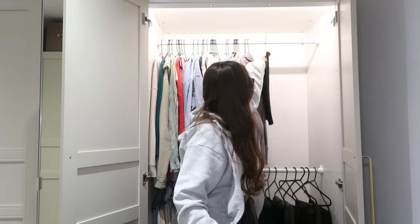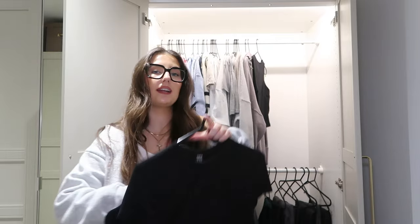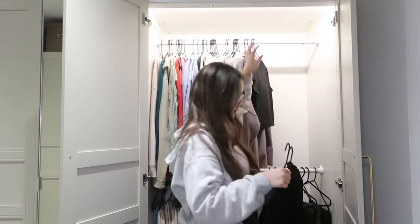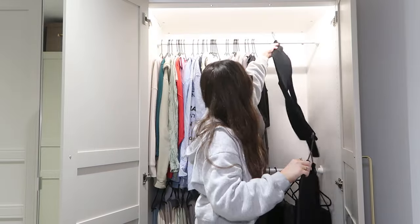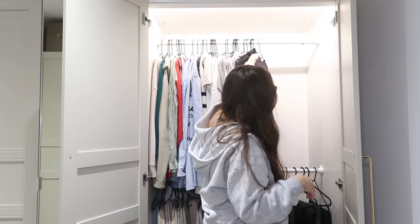Yep. Yeah. This is that other annoying Skims dupe I was on about. No. This is a nice Skims dupe that I have. Actually fits, looks really nice, so yes. This is cashmere, so yes. Live in this bodysuit, feel like a boss when I wear it. Absolutely yes. I'm gonna keep this one.